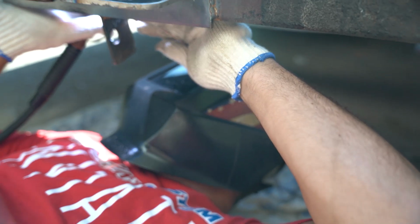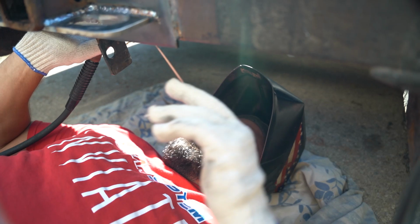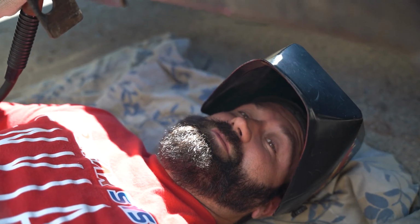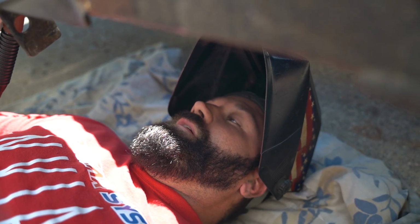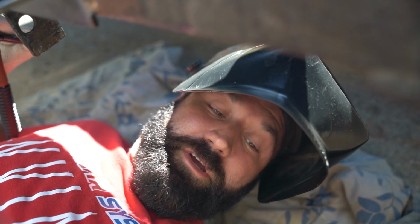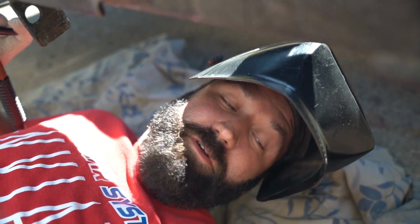Sorry, I gotta keep messing with the ND filter. It's too dang sunny. So, almost done with this. Just got to do the underside welds, throw some paint on it. Since we're going to be in Vegas, it'll last forever in the desert. Once this is done, we're going to get into the NSX engine over there, and today we'll be doing the rotating assembly.